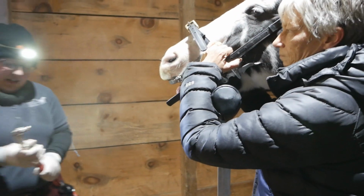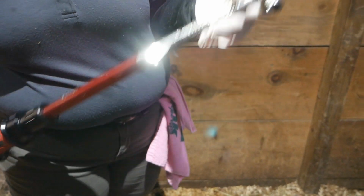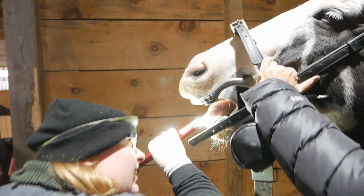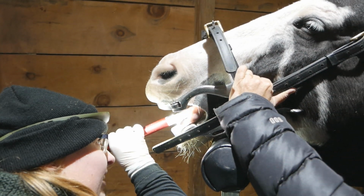And then I think since we can't get him all the way open, we'll use this, which is also a diamond burr, but it's a little bit different shape. So we'll go like this into here. And then just watch in case this flips as they move their head.